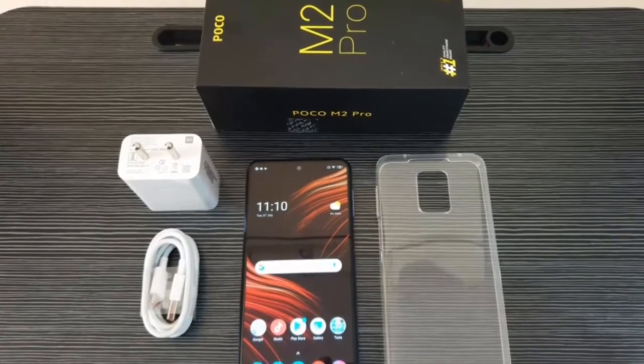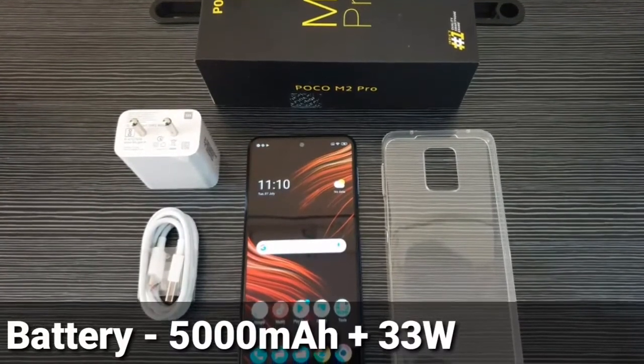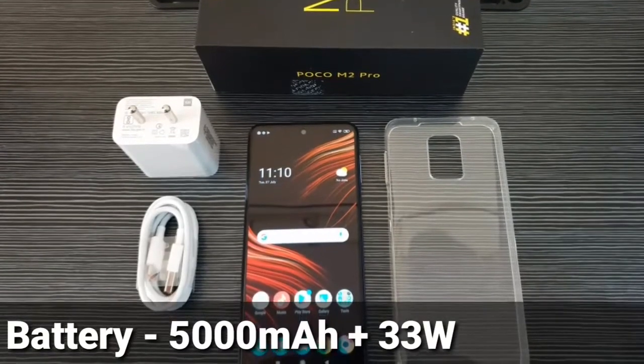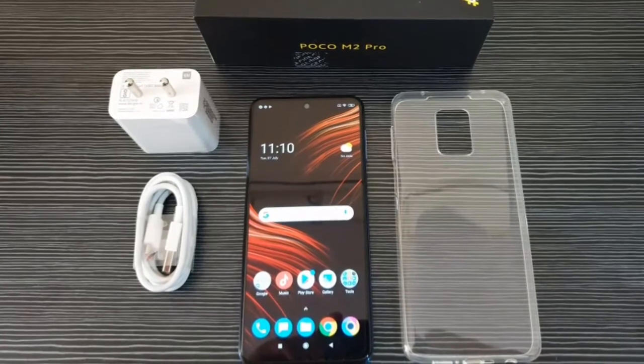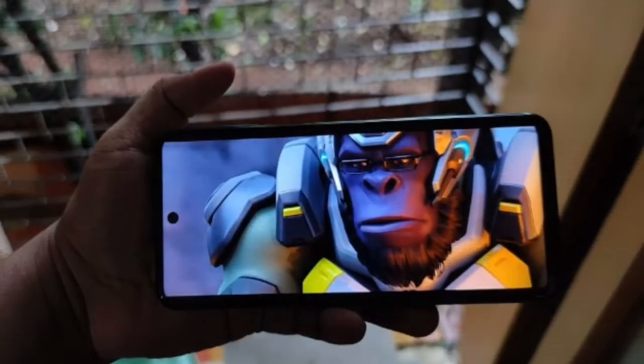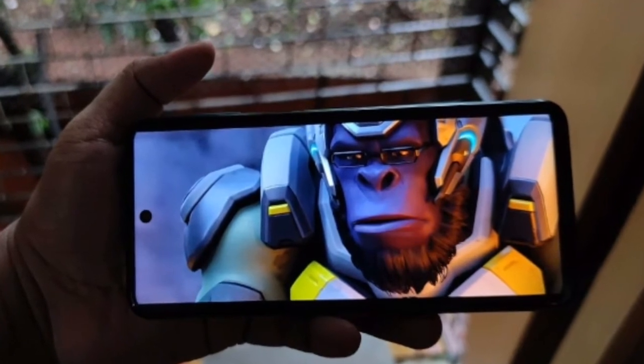The battery performance of the Poco M2 Pro: they gave us a 5000 mAh battery with a 33 watt charger. Yeah, I will have to say that this is a big battery and we get a super fast charger from Poco. The final thing of the Poco M2 Pro is its display.